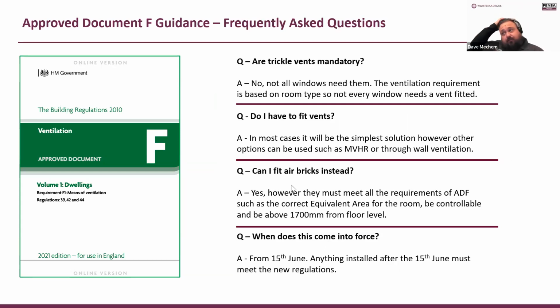Okay, so I'm going to move on to some frequently asked questions, which over the past few weeks and months we've been asked a lot, and this will clear up most things, I think. First of all, are trickle vents mandatory? No, they're not. Not all windows need them.